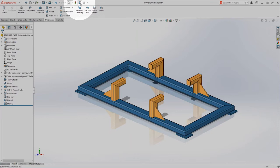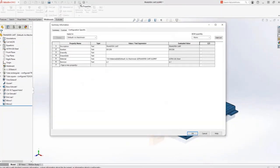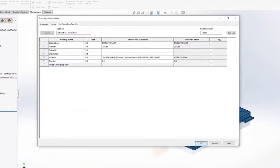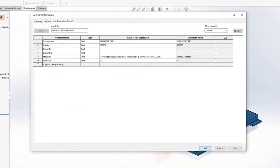Also within the part environment and overall SolidWorks, we have our custom properties. And custom properties are very useful, and it's something that not only we use within that environment, parts or assembly or drawing, but it's used downstream.